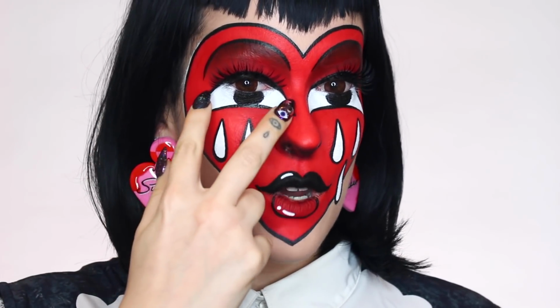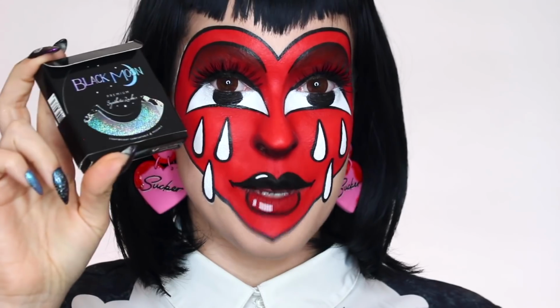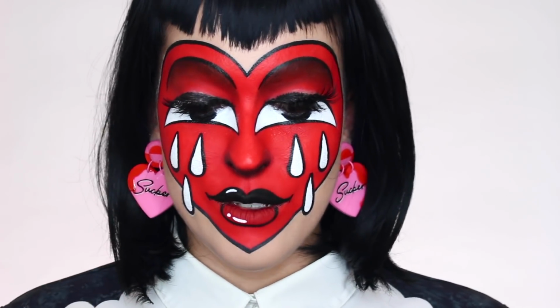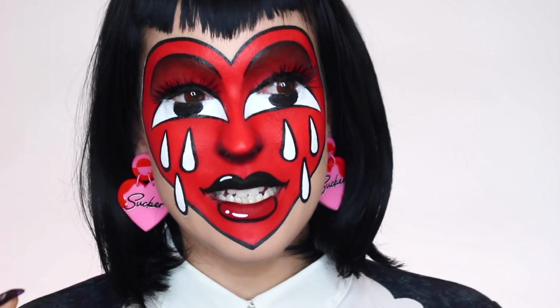So for my lashes, I actually used two pairs because I wanted them to go wider than my actual eye, so they start way past my eye and end after my eye. On the outside end, I used the Libra lashes from Black Moon Cosmetics, and then on the inside, I used number 302 by Monda, and they're both very spiky and cartoony lashes, so they really work for this design, and I am just so happy with how this turned out. I love the boldness of it. I love the simplicity as well.